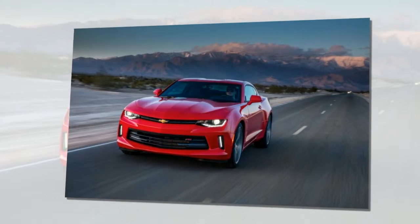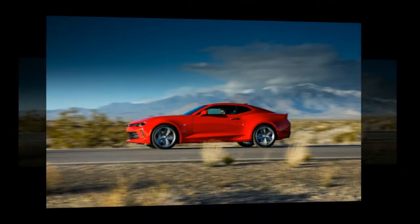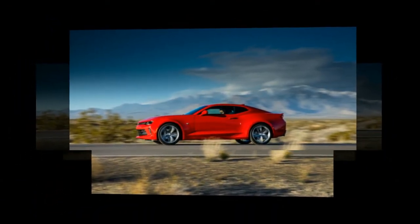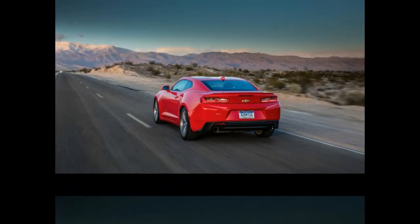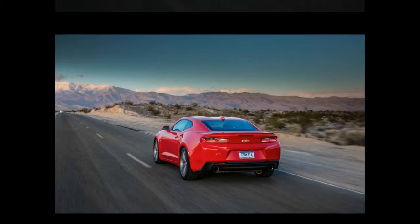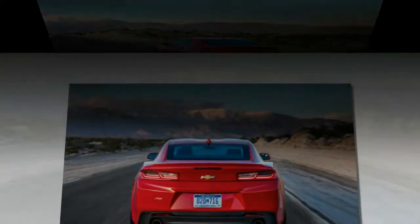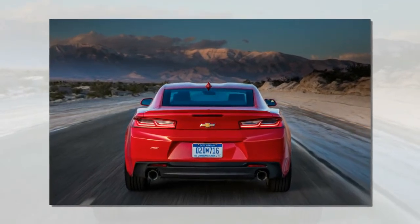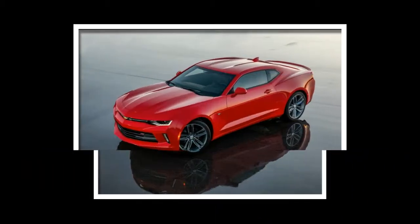With the least amount of mass to wrangle, the 4 and a quick shifting 6-speed manual pounds to 60 miles per hour in 5.4 seconds. The quarter passes in 14.1 seconds at 97 miles per hour with the 335 horsepower V6. We measured 0 to 60 and quarter mile times that were 0.3 and 0.4 second quicker, respectively. But the numbers are only part of this story.